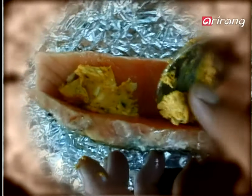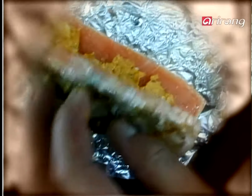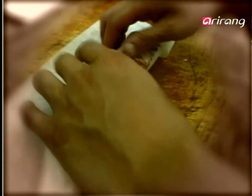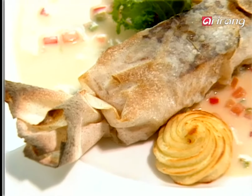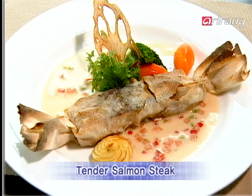When talking about fish steaks, you can't leave out salmon. Just cook the surface and put mustard sauce in the middle. Wrap and roll it in flour dough into shapes of candies. Now cook it in the oven until the dough turns brownish. Finish it off with the white sauce containing chopped peppers. Tender salmon inside a crispy skin, very attractive.